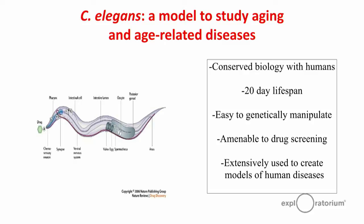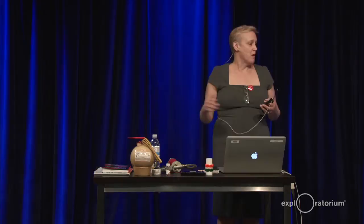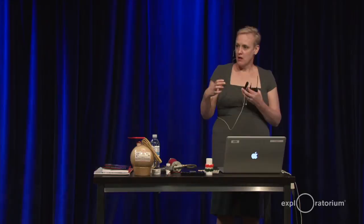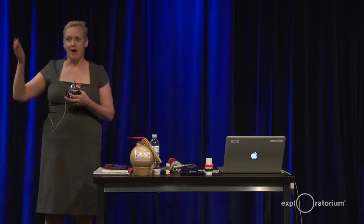It's nice for doing things that we're interested in at the Buck, which includes looking at lifespan, because it has a 20-day lifespan. So it's a very short lifespan. You can do lifespan experiments in a very short period of time. You can produce a lot of these worms. They're grown on bacterial lawns, so you can produce a lot of these guys for experimentation and get your numbers up.